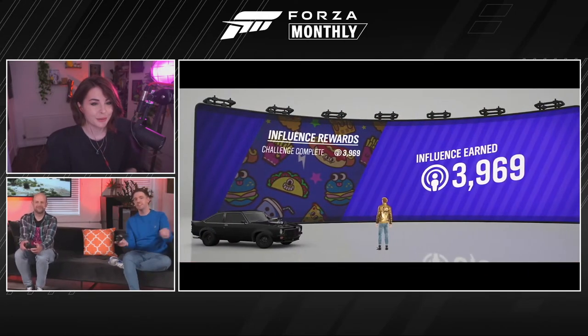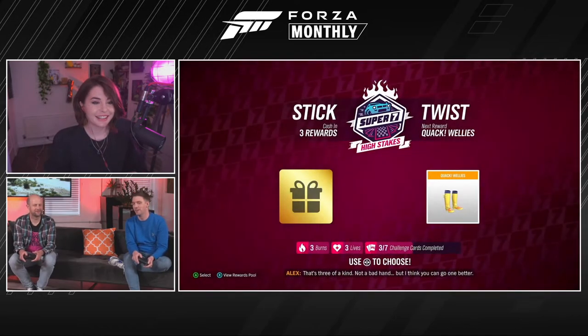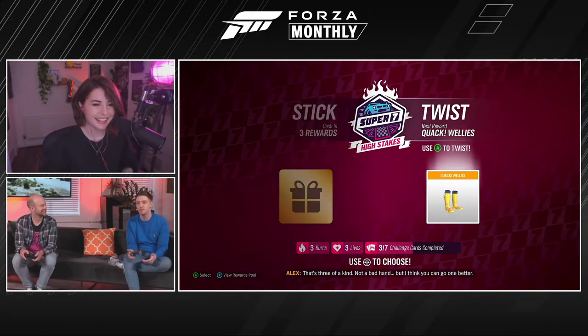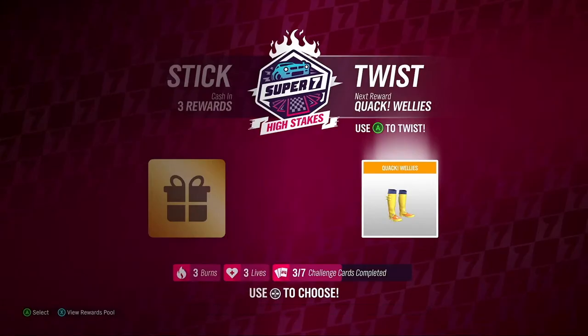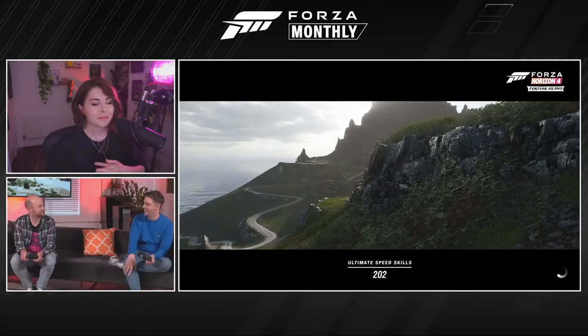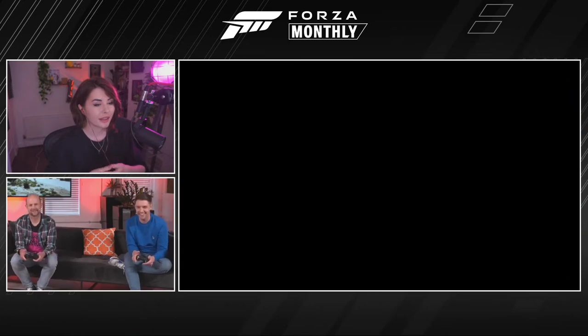All right. And therein lies the appeal of Super 7 High Stakes. So we now get another challenge, which each one of these is supposed to get slightly harder than the one before it. Oh, my goodness. Well, if that isn't a carrot. Obviously, one of the most sought-after collectible items in the entire game, the Quack Wellies. They are, again, incredible. This is the tantalizing psychology of Super 7 High Stakes. Just when you thought, you know what, I'm going to stick, it says, oh, no, you won't, because you need those Quack Wellies. It's appealing to me right now. I imagine chat's pretty much agreeing with us there.